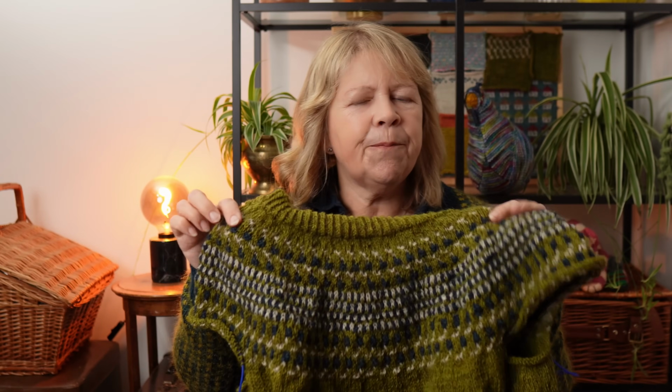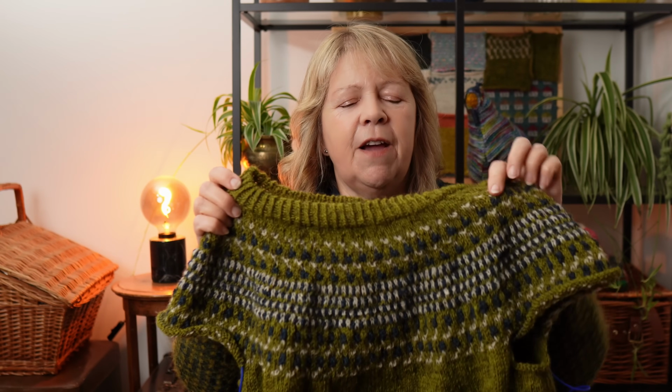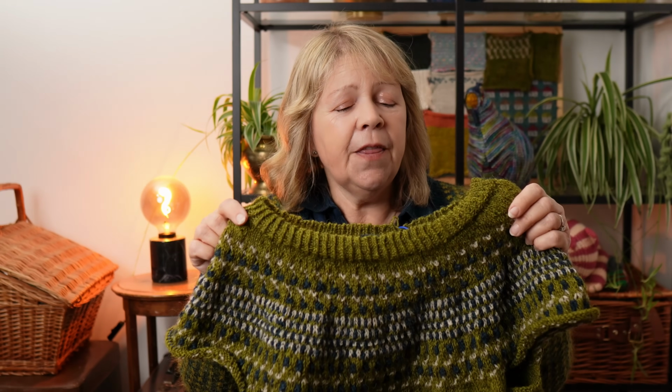There is some short row shaping in the back, and I added another 2 repeats of the short row shaping, another 2 rows, just to give it a bit of additional length in the back. And I was going along great guns, and I did a stitch count, probably just before I got to the fair aisle, and realised that I did not have enough stitches, and that I had managed to miss out an increase round.